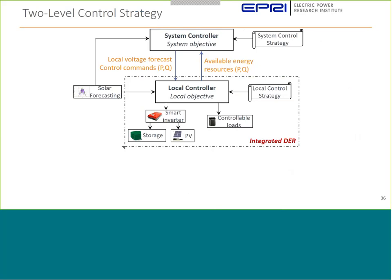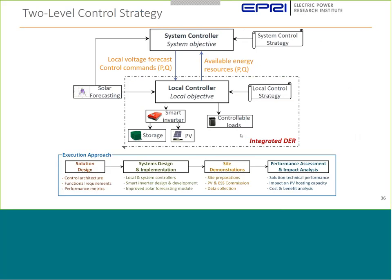The project's being run by EPRI, and their objective is to demonstrate within a single integrated DER. Now, this definition has a flexible boundary layer. This could be a couple commercial buildings, or a single commercial building, and it could be a bundle of different technologies. So there's storage, different amounts of storage, different amounts of PV, potentially controllable loads. Here we show a heat pump, but at one of the project sites, there's pool pumps as well.